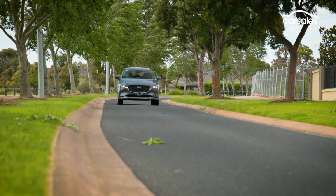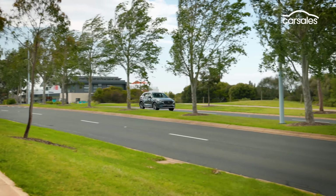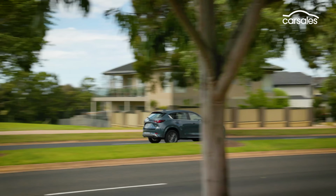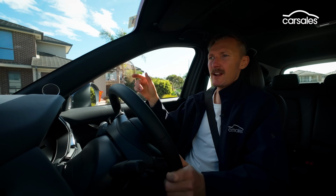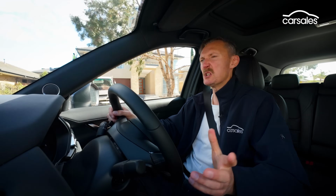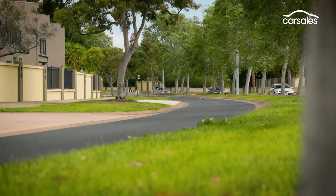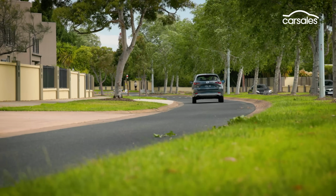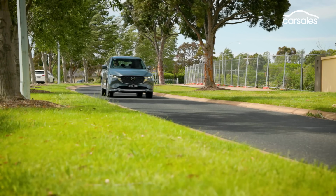Refinement levels have improved appreciably in Mazda vehicles over the years, and while there's still a bit of tyre noise on coarse chipped surfaces, the cabin has relatively calm acoustics. Visibility is okay, but these chunky front and rear pillars do obstruct your lines of sight a little bit. But look, it's nothing a quick head check or lean over can't remedy. The fact I didn't notice the brakes means the anchors are neither great nor terrible, but are fit for purpose. And overall, the CX-5 remains a competent all-rounder.